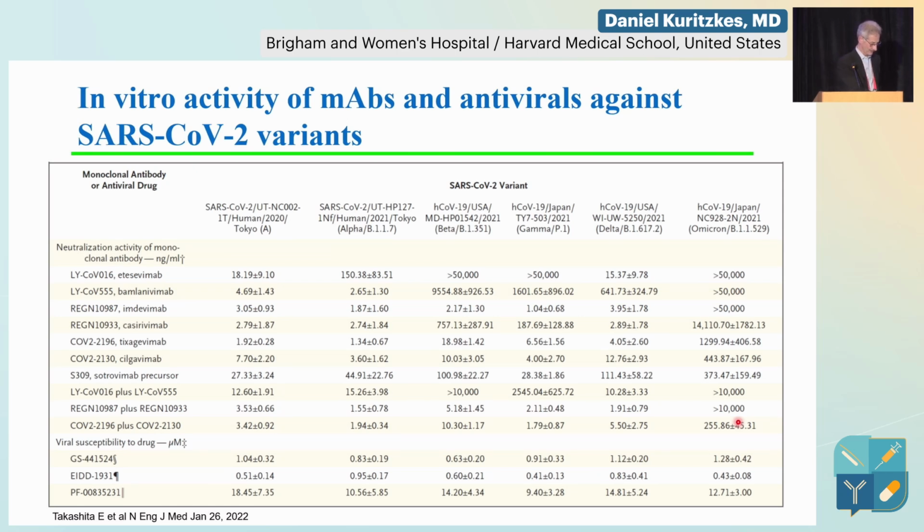But you can see here that sotrovimab has reduced activity. Of course, the original antibodies had lost activity, whereas just by comparison, at the very bottom, the small molecule inhibitors retained complete activity. There was no emergence of resistance, and there still hasn't been an emergence of resistance to either nirmatrelvir, molnupiravir, or remdesivir.